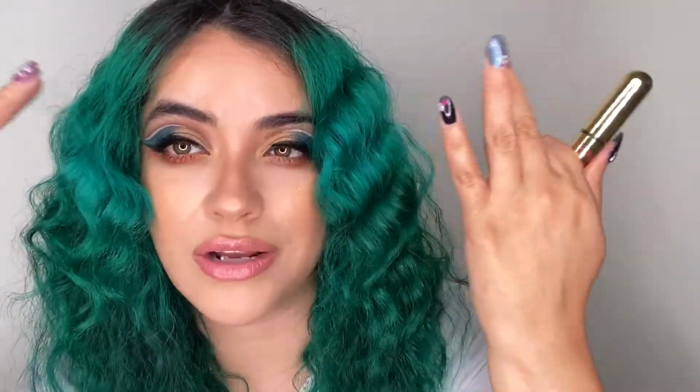It's supposed to give you volume and length. I'm not saying I have the longest lashes. I think I have normal size lashes, and it did its job for my lashes. But it's not something to go crazy for, and it would have been a pass for me.